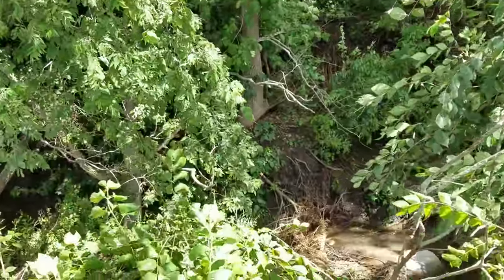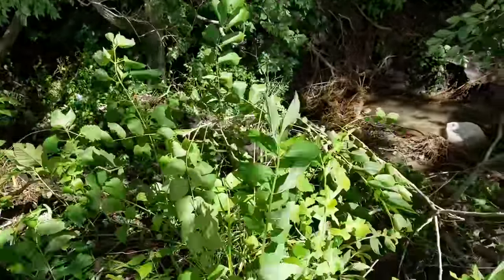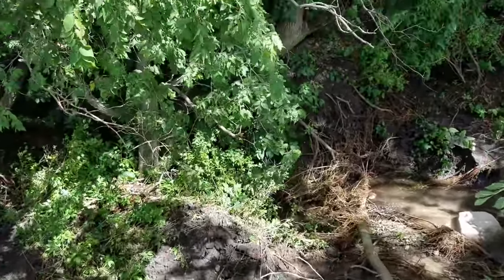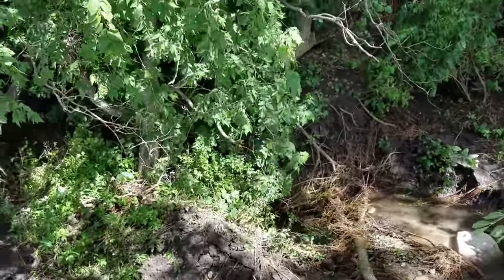But this is a brand new clearing. We've never seen this before because it hasn't existed until this morning. This is a new edge. And look at that earthen dam that's about to happen. There's going to be a little passage there.